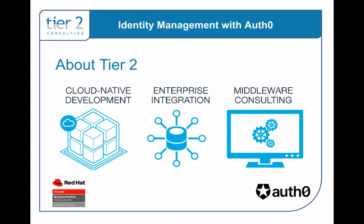So some of you will already know us, but for those that don't, Tier 2 are 19 years old. We're full stack Java developers. We're also Red Hat middleware and OpenShift experts, and we were appointed Red Hat's first middleware premier partner back in 2014. This was down to our skills and experience. So we don't take partners on lightly, and this is one of the reasons we've taken on Auth0.